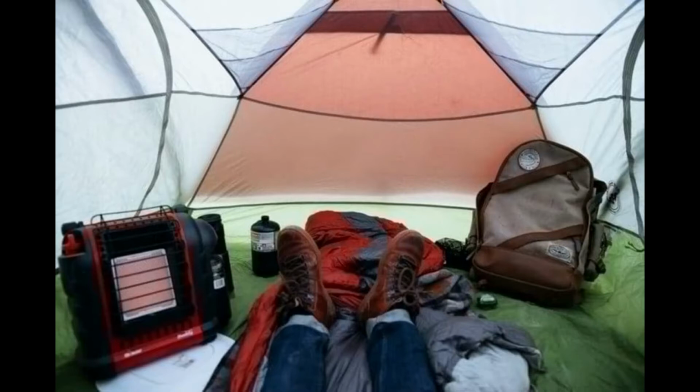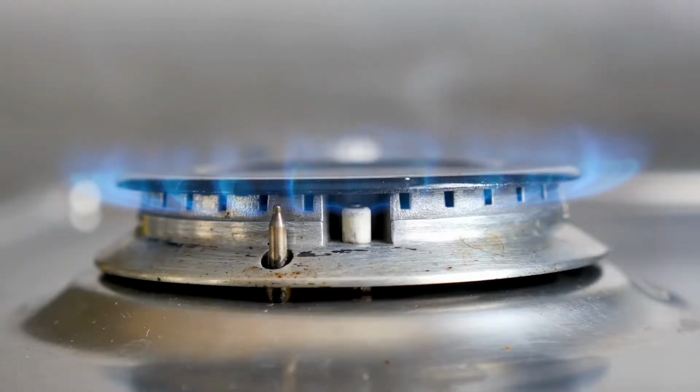Portable, indoor-safe propane heaters such as Mr. Heater Buddy are a great item to have for ice fishing, camping, or just having on hand during a power outage. Propane is a multifunctional item used in many applications, such as heaters, stoves, grills, or propane torches.